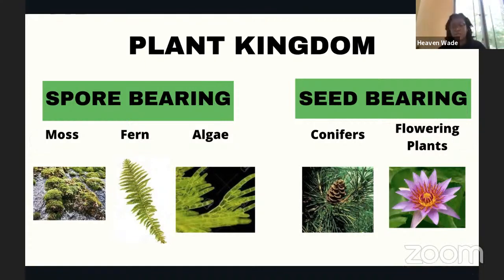And then we also have seed bearing, which is flowering plants. So these are plants you usually see outside in your backyard and when you're going for walks. So we have conifers, which is basically pine cones. That's really the main example I give, just pine cones. And then we have flowering plants, which is the daisies, the roses, dandelions, and plants like that.